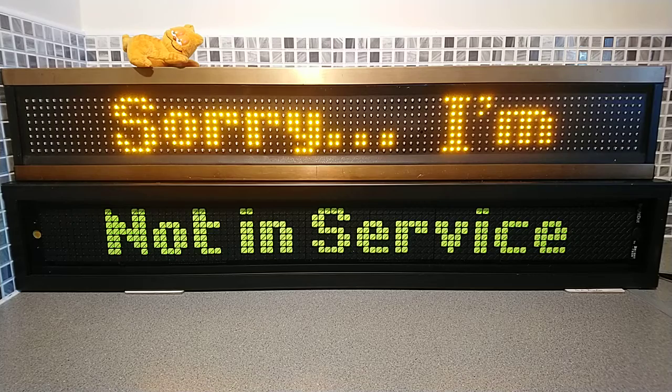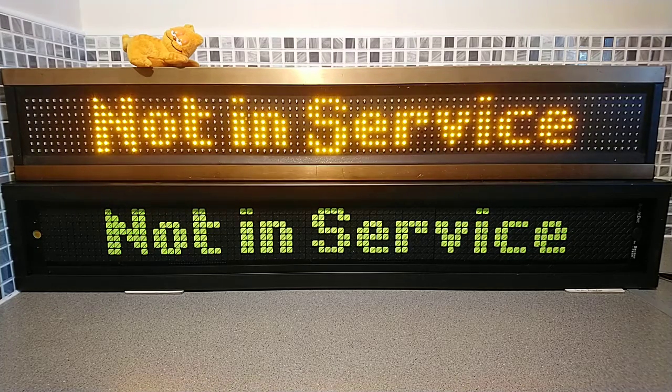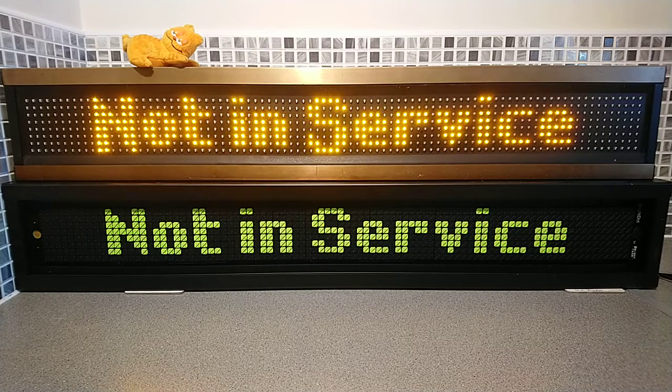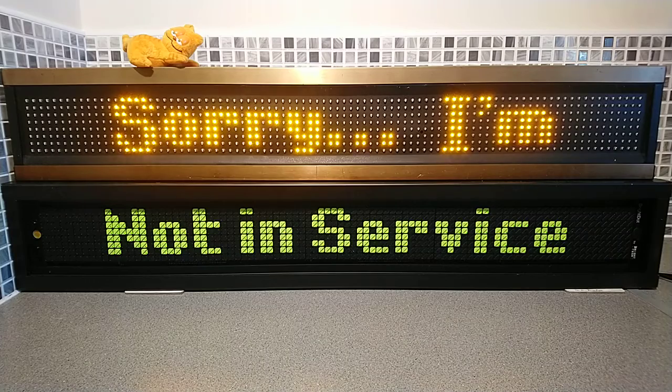But this is 2 Brightech side destinations. The top one is an LED display, formerly from a London bus, and this was actually an internal display, but I have actually discovered that the Brightech LED side displays are exactly the same. They're just not painted gold, they're just painted black.